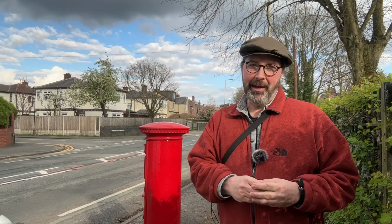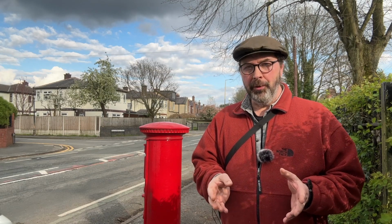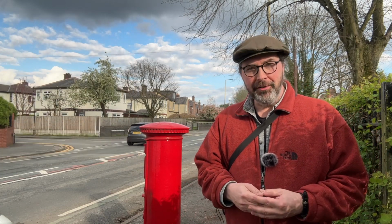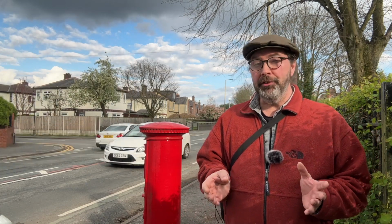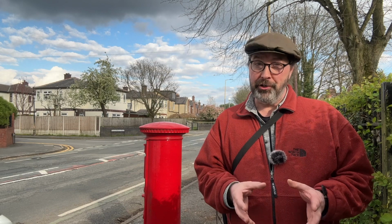Next, we have King Edward VII here on Harborough Road. He ruled from 1901 to 1910. His reign saw the introduction of the first stamp with the portrait of a monarch on it, and of course his very own pillar box. During his reign, the number of pillar boxes in the UK continued to increase, with over 35,000 in operation by the time he passed away. Edward VII was also known for his love of travel. He was the first British monarch to visit Russia.